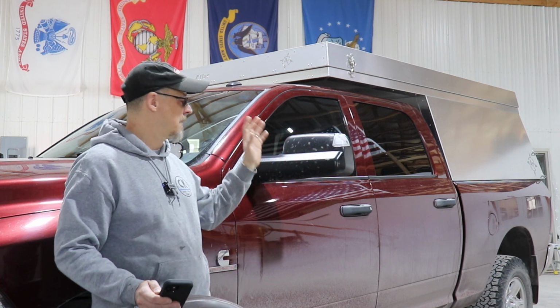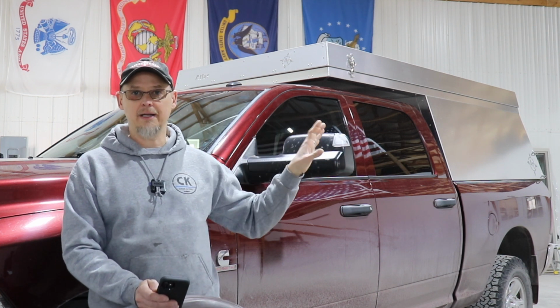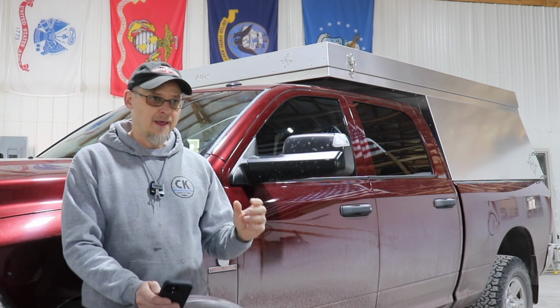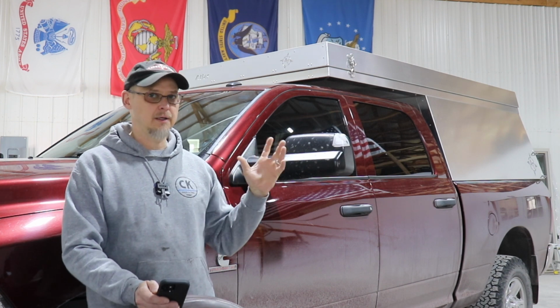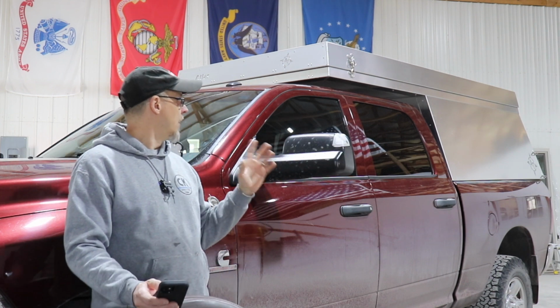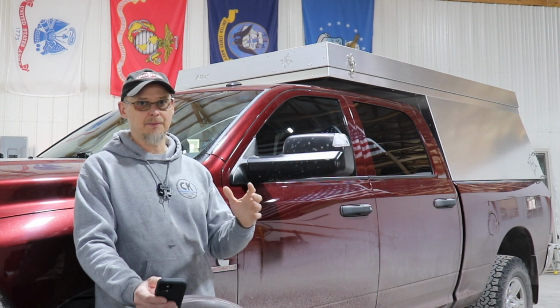And that is a composite material. In this case, this composite material is actually cladded in aluminum. The aluminum is a 0.090 thickness. And it's really nice when it comes to the build quality of these things and what they've done in engineering. So what I'll do is I'll talk a little bit about what they do, how they do it perhaps, and why we chose this topper over some of the competitors.